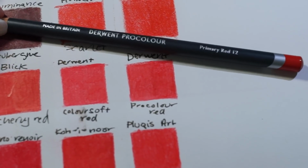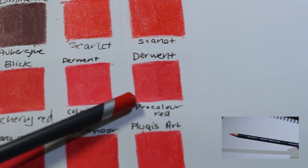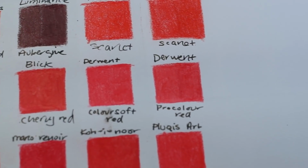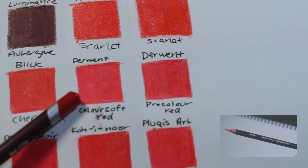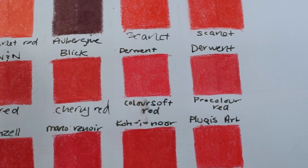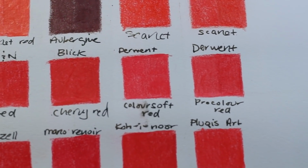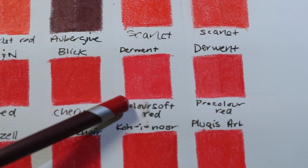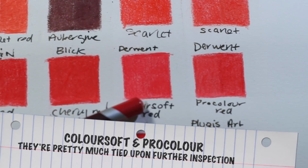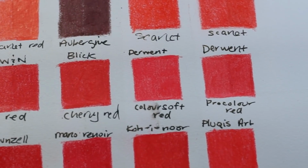We also have the Derwent Procolour right here. And as you can see, there is a little bit of a shift. Not too much though. Actually, I'm not really surprised because Derwent does make quality products. Also, the Coloursoft right next to it, the difference is that the Procolour is designed to behave more like an oil-based pencil, but also still have the pigment of a wax-based pencil. It is a wax-based pencil. Coloursoft came in really, really close second to the Procolour. And I feel like Coloursoft doesn't get enough love. It is a wonderful, wonderful pencil.